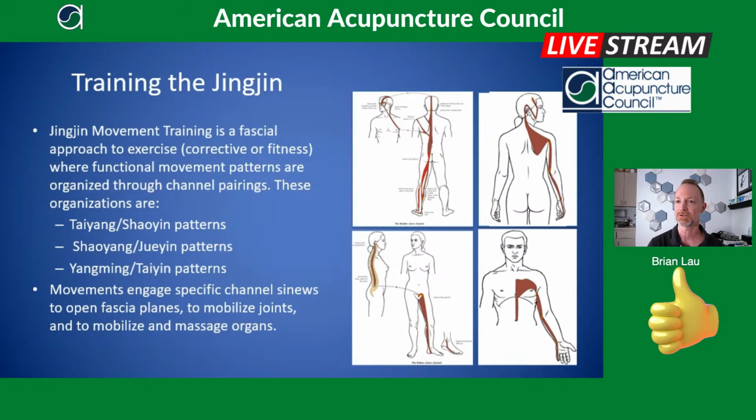And generally, most of the movement that we're going to be looking at is going to fall under one of three categories. And these will be the Tai Yang and Xiao Yin channels. So movements that are organized around those, that's primarily what we're going to be looking at today. So we'll come back and talk about that one. But that's going to be primarily extension type movements, and we'll add to it a little bit in a second. Then Xiao Yang and Jue Yin, so the Xiao Yang and Jue Yin channels.